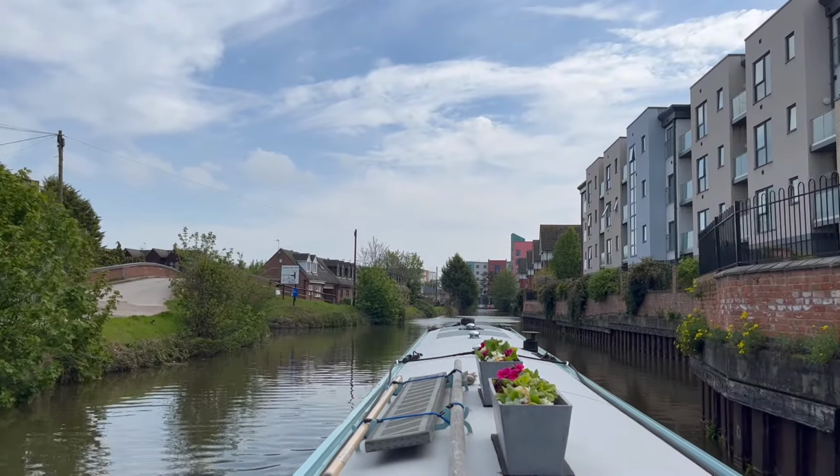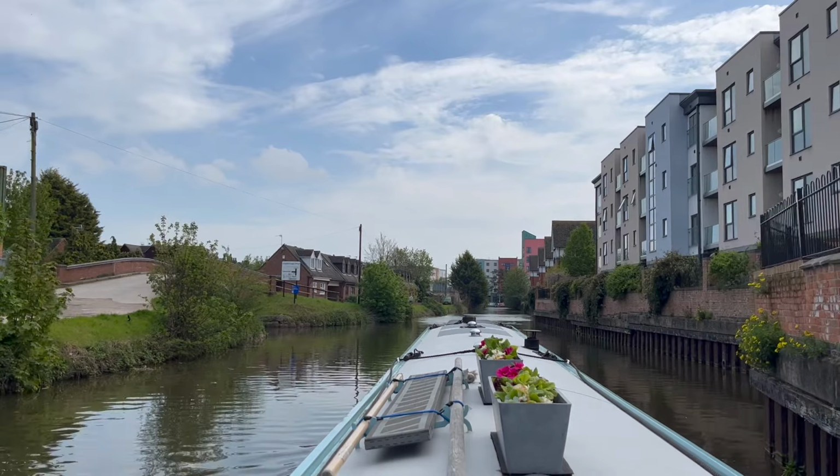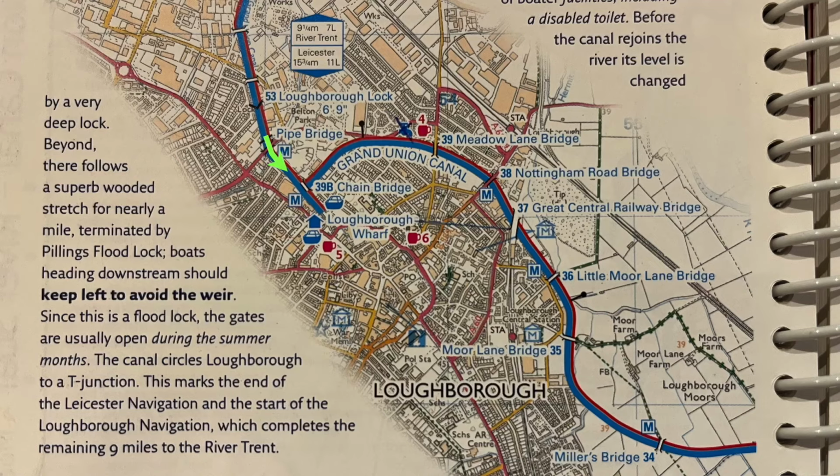Turning left under this bridge, and then we'll be on the Grand Union Canal, the Leicester line of the Grand Union. If we went straight on there, we'd get to the Loughborough Basin, Loughborough Wharf.